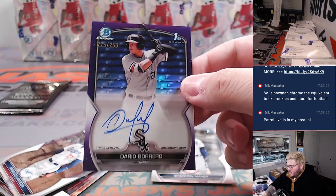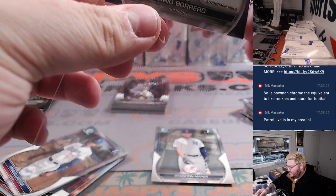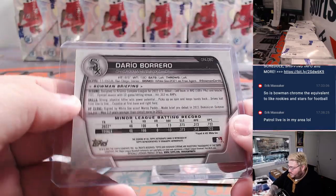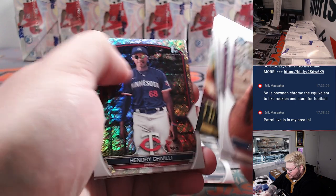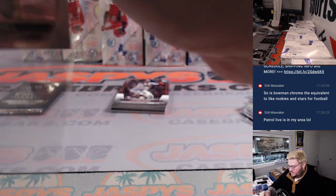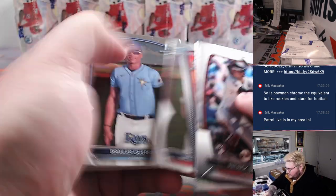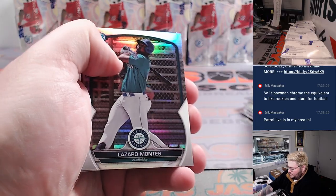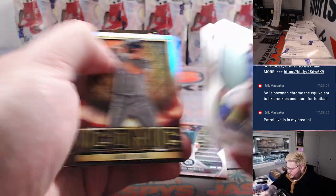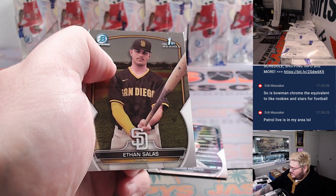Next up, Dario Barrera, 225 out of 250 on the purple. Chicago White Sox and Rob. Got the one in the team random. Shimmer Hendry Chovilli. Lazaro Montes out of 499 for Seattle. And he's Gonzalez.